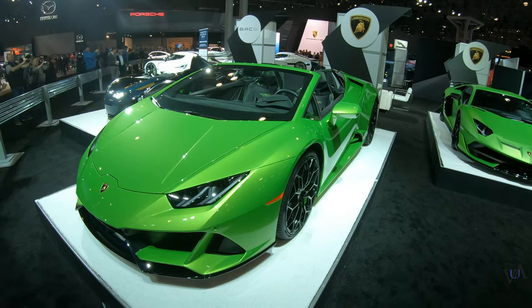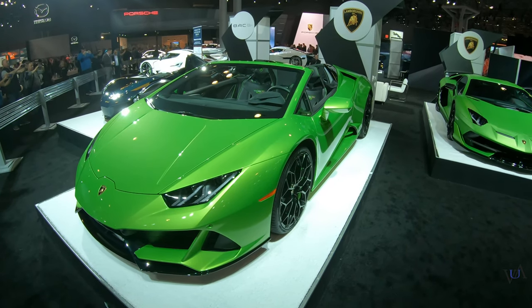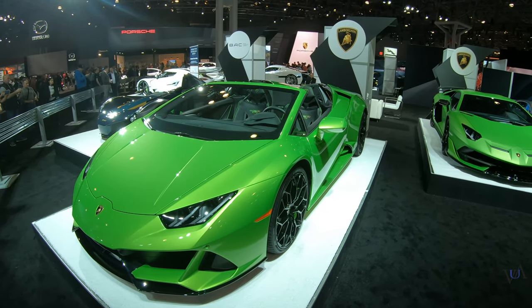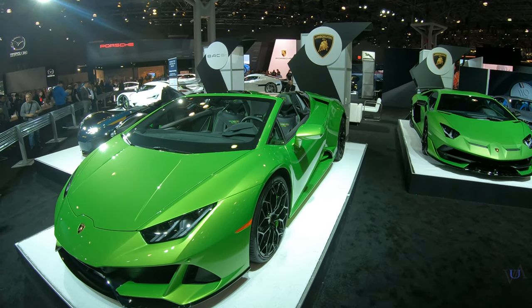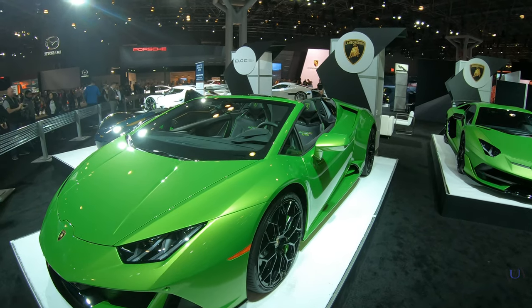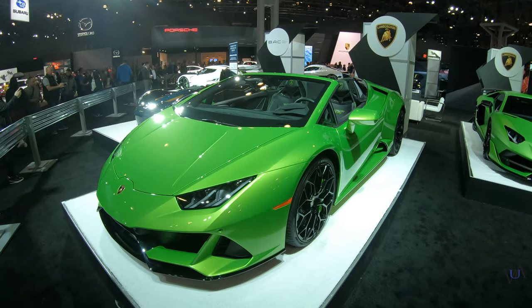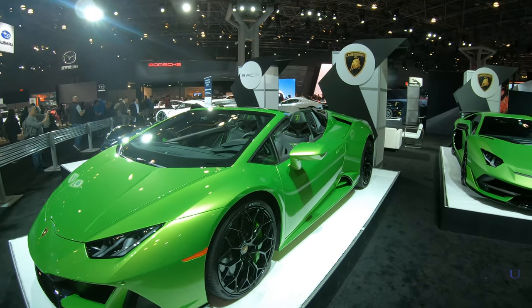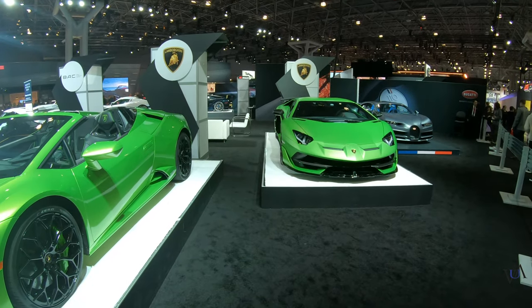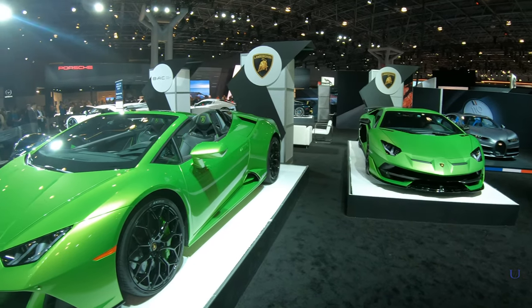We have found the supercars and the hypercars. It is glorious. This is the Lamborghini Huracan Evo, which replaces the stock Huracan. So it's a mid-cycle refresh, I guess would be accurate to say. It's green, but I'm sure Lamborghini calls it Arancio something something. There with his big brother, the Aventador SVJ.